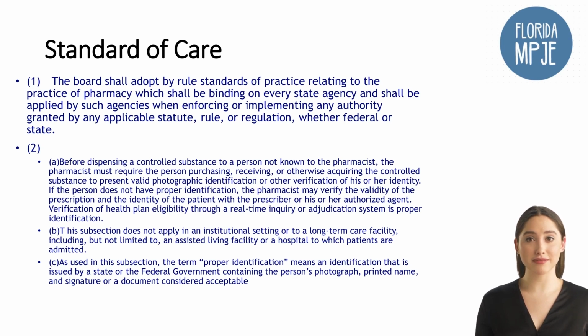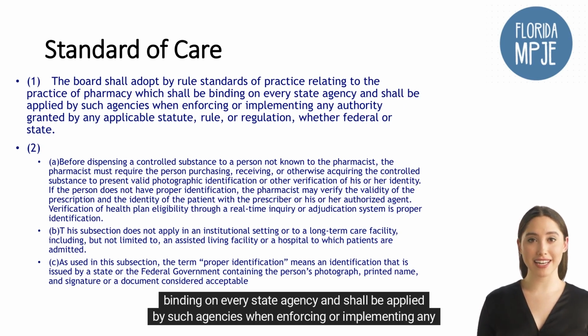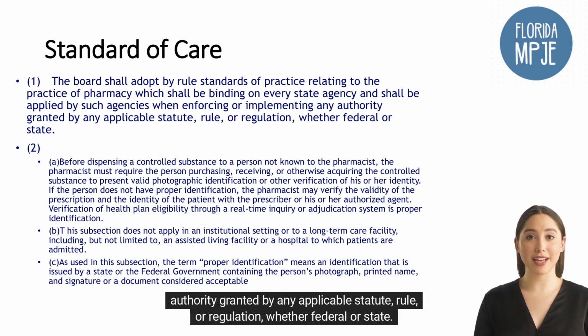Standard of care. 1. The board shall adopt by rule standards of practice relating to the practice of pharmacy, which shall be binding on every state agency and shall be applied by such agencies when enforcing or implementing any authority granted by any applicable statute, rule, or regulation, whether federal or state.